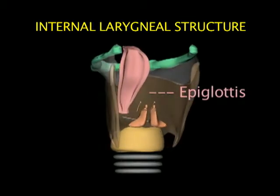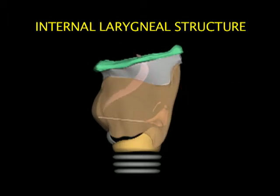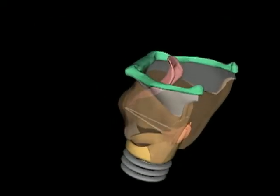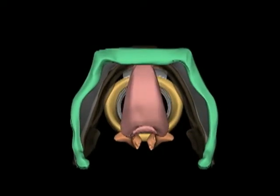The epiglottis is an important pharyngeal landmark during intubation. It's a curved leaf-shaped structure attached to the inside of the thyroid cartilage. Its upper rounded edge projects into the pharynx. The stalk at the base of the epiglottis allows it to fold over the glottis. This flexion helps protect from aspiration by directing food and liquid into the esophagus.